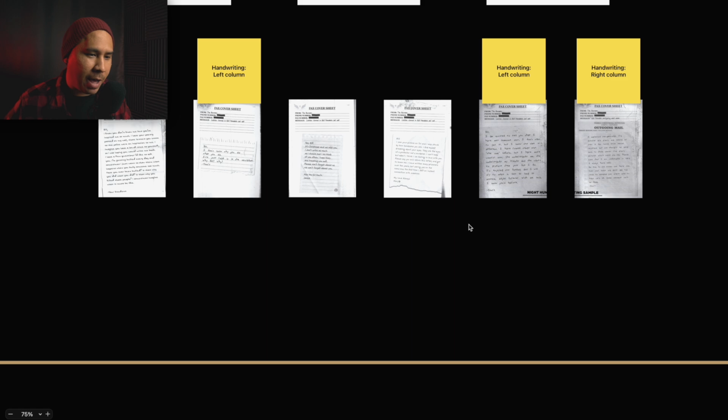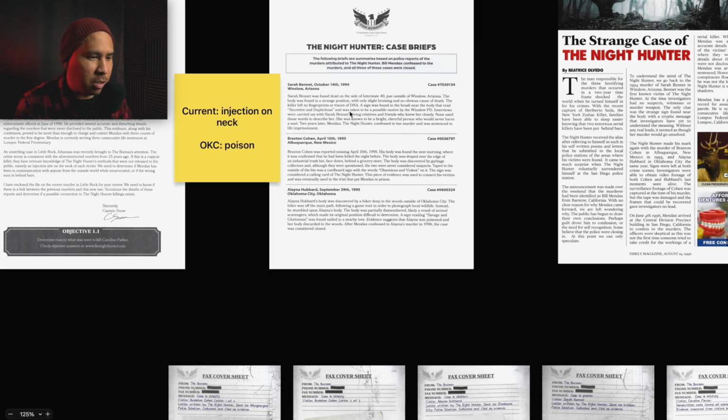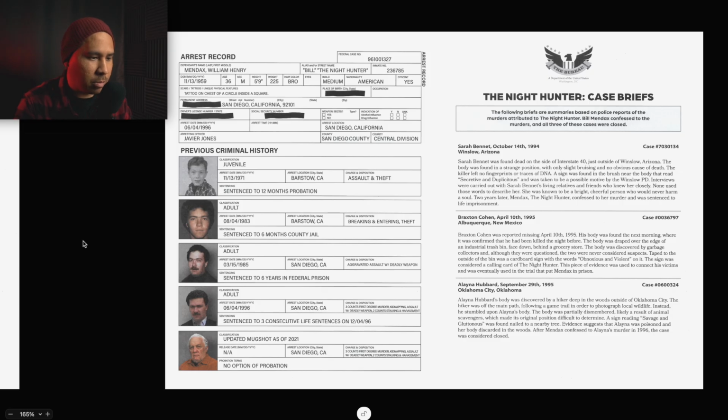Okay, I don't know. I think I'm going to go back to my other hunch about the time that he was in prison. So I guess we should go back and see if we have those dates for the previous murders, which we do right here. So let's copy this information. All right, so this one, he was 6 months in 1983. That's not relevant, but is 1985 relevant? No, but 1996 would be relevant, wouldn't it? No, it's not. Never mind.